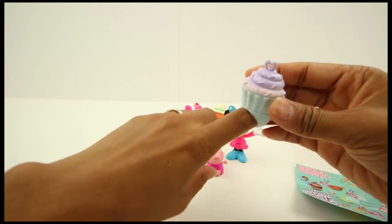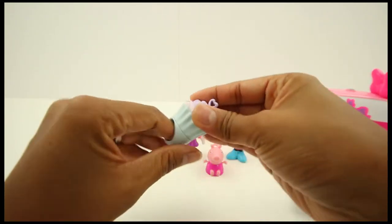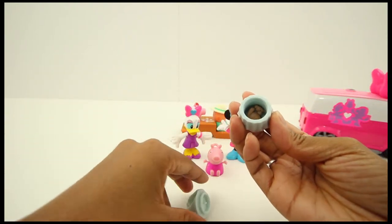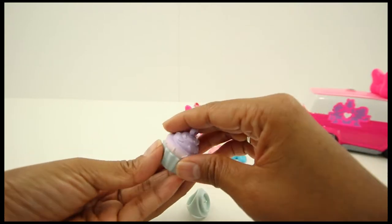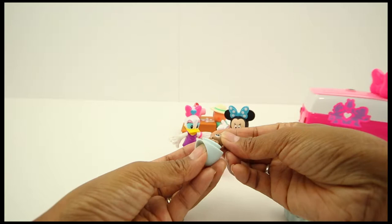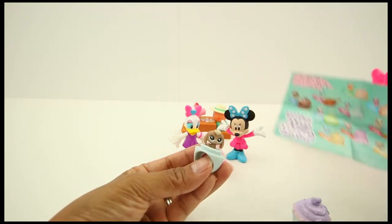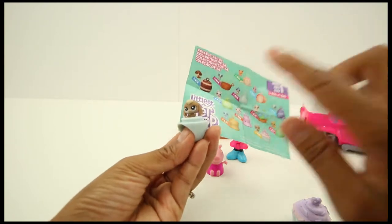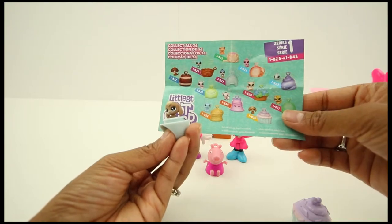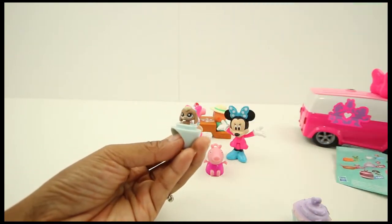It looks really cute. Or, if you don't want to do it that way, you could open it up, get the puppy out, and set the cupcake on the side. And you can put the puppy on top, just like a topper, and wear it as a ring. That is a cute way to wear it too. I love this collection. It's really cute, and I love all the fun characters that you can collect.